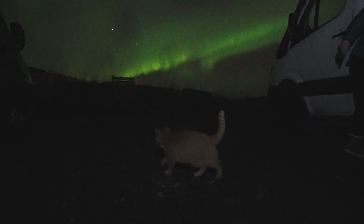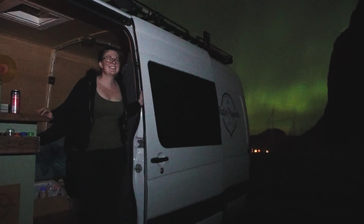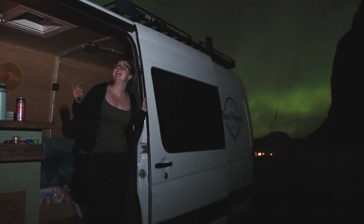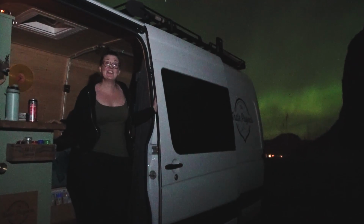Gingy under the Northern Lights. What do you think, Ginge? So we've just got back to the van. Gingy's gone out and enjoyed the Northern Lights, and it's 10 o'clock, so it's already really strong, quite early in the evening, so it's going to be a good night.